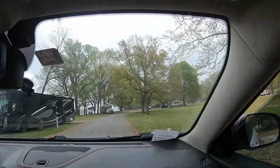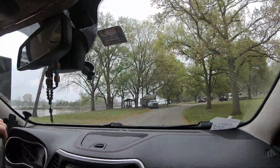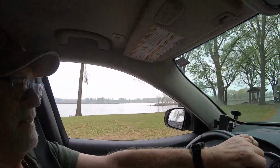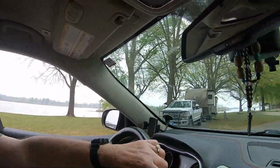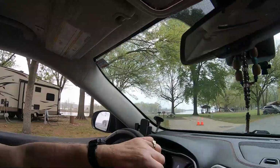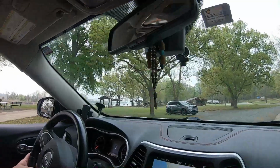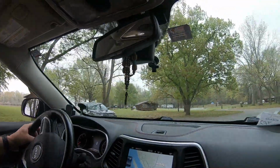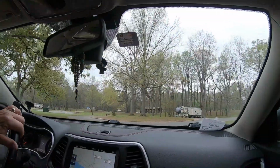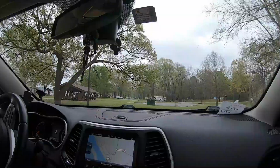Gotta put this window up. It is a little on the breezy side. It's cool here, even though it's 74 degrees, but the humidity does it. There's that little boat out on the water. You can't see him, I'm sure. Too far away and looking through the windows and trying to get around Rick's arm, it's a little hard to see. But anyway, nice playground. So there are some medically extended stay sites here. That's nice.